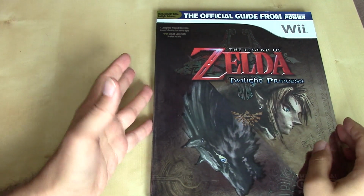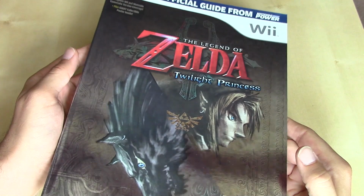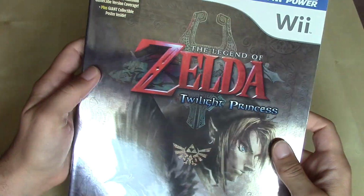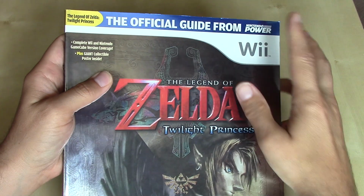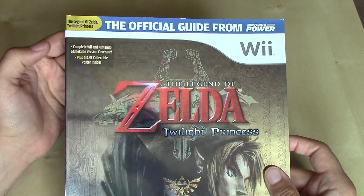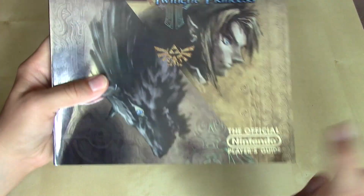And it's quite the deluxe treatment, in my opinion. You've got kind of a foil cover here. Very nice artwork. Got the cover here with Link and his wolf form. The Legend of Zelda Twilight Princess, official guide from Nintendo Power, and this would be the very last one. Complete Wii and Nintendo GameCube version coverage, plus giant collectible poster inside. Then the official Nintendo Player's Guide.